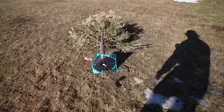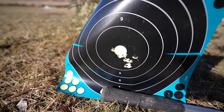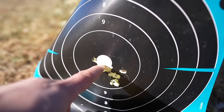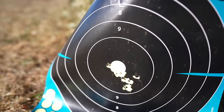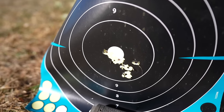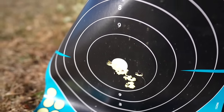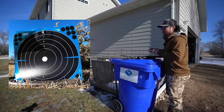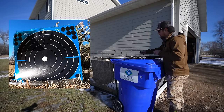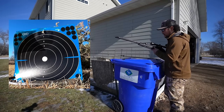All right, dude, our last two shots were pretty much right on the money. I was aiming for this and I hit right here and right there. This is where we started out, and then I did a little adjusting and now we're at that. That is pretty good if I do say so myself. Now that I have it pretty dialed in at 10 yards, I'm going to back it up another 10 yards and we're going to try sighting it in for 20. All right, I just reloaded and put a brand new target out. We're at 20 yards now.